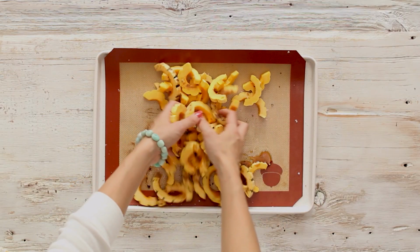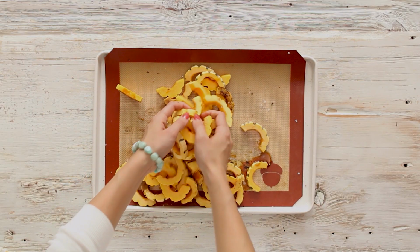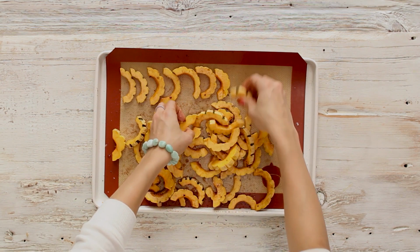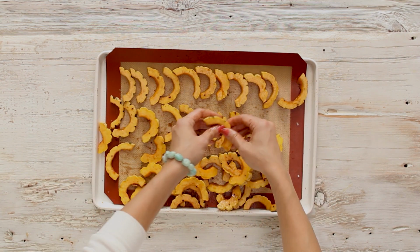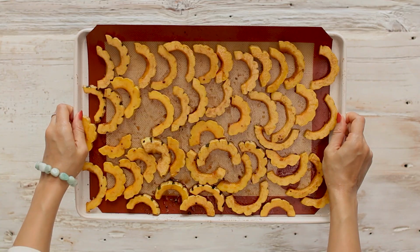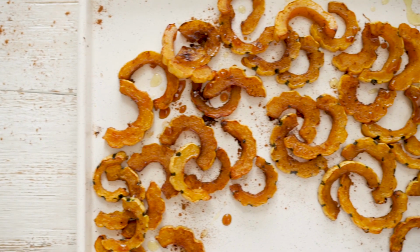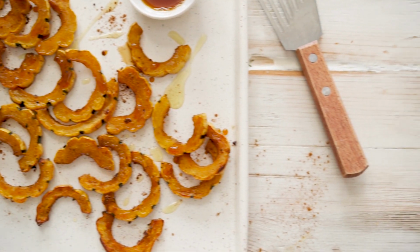And then just get in there with your hands and make sure everything is well coated in that mixture. Spread them out evenly and then pop into the oven to roast, making sure to flip halfway through. And this is the final product. They are golden, gooey, soft, sweet, delicious. These are everything and you need to make them.